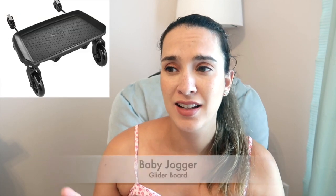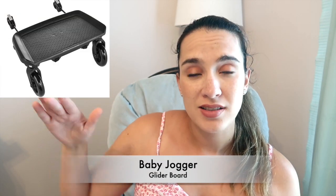Another thing we are reusing, not purchasing, is our stroller. We have the Baby Jogger, I think it's the City Mini 2. There might be a new upgrade since we purchased it about 3 years ago, but I'm not upgrading my stroller. We are reusing the single one. What I am adding to it is a toddler board. It's kind of like a board attachment that goes to the back of the stroller.